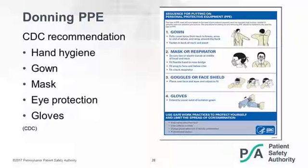If you are wearing eye protection, they go on next, and that needs to be placed over your eyes and your face. Regular glasses do not provide adequate eye protection. You need to wear either a face shield or goggles to totally protect your eyes if needed. And then the last thing that goes on when you're putting on PPE is your gloves. And they go up to cover the cuffs of the isolation gown so that you have all areas of your skin covered.